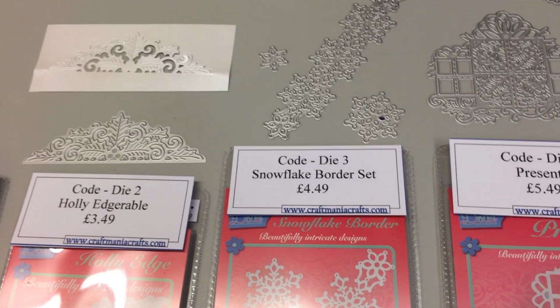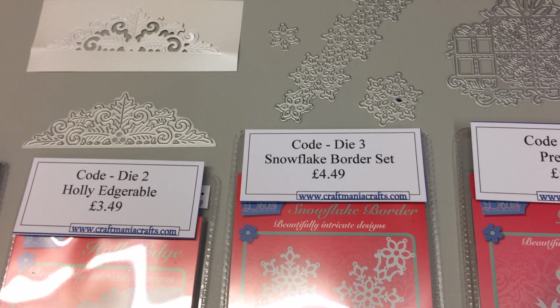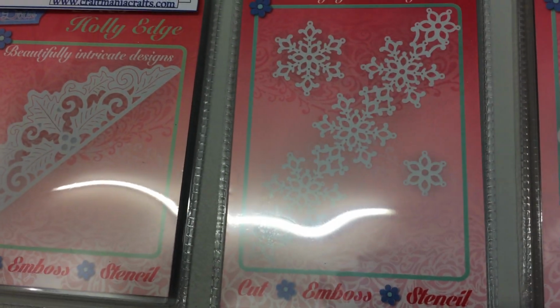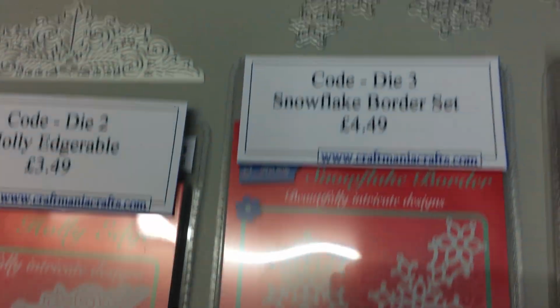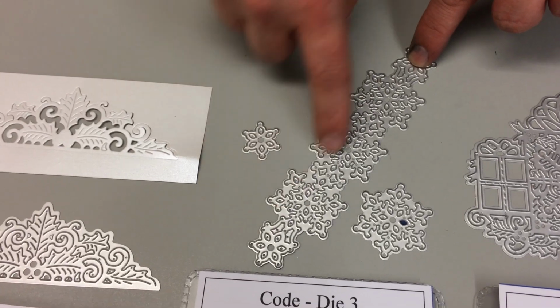This one is die number 3. Sorry, nearly got carried away there. Die number 3. This is your Snowflake border set. This one's only £4.49. And in this set, you're going to actually get 3 dies. We've got quite a large snowflake, a very small snowflake, and then this really nice tied together border.